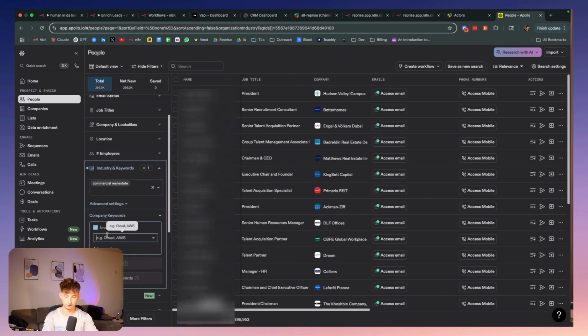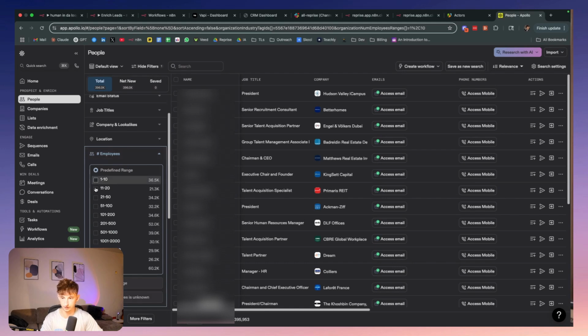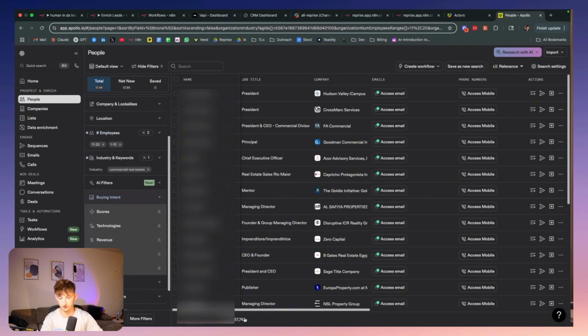So if you wanted to find real estate law, maybe something like that, this is then going to override this keyword right here. But I'm going to leave this just commercial real estate. And let's put the number of employees 1 through 10 and 11 through 20. Awesome. So once we get our results and we're happy with what we found, we can see right here, we have 57,000 leads. What we're going to do is we're going to copy this link.